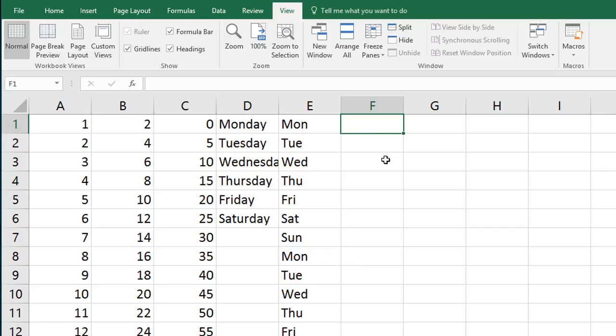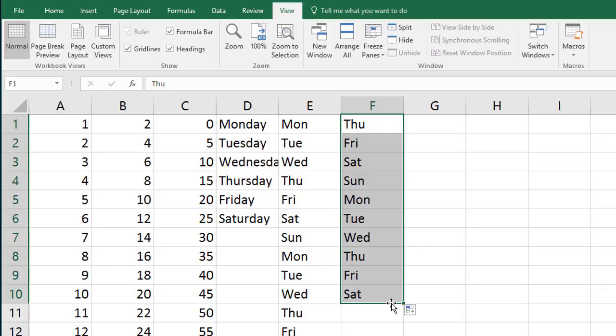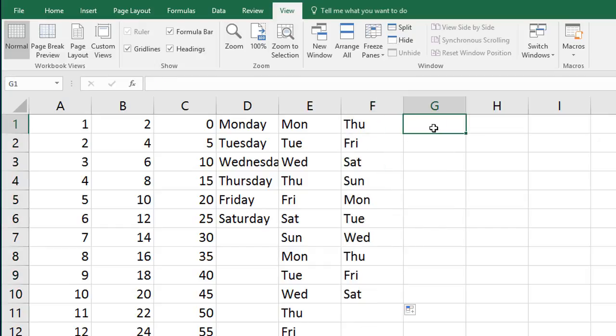If I wanted to start with Thursday, okay, then grab it, go down, and Excel just knows where you are, and it knows that since you typed in THU and you're pulling down on the fill handle, it assumes that you're wanting to fill a series. You can do the same thing not only with days of the week, but how about months of the year? January.